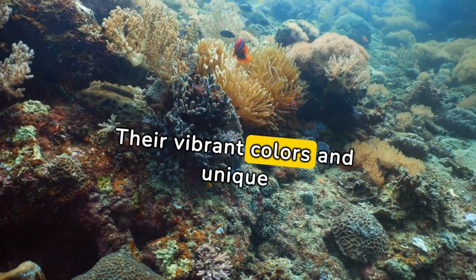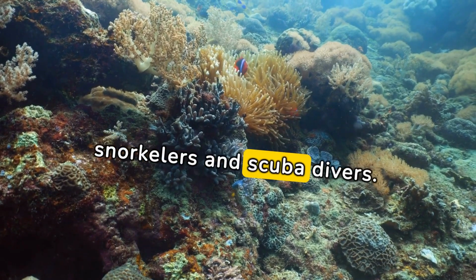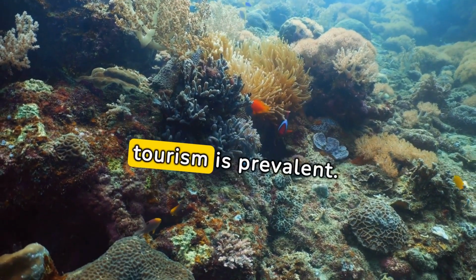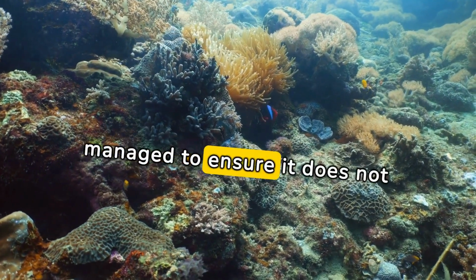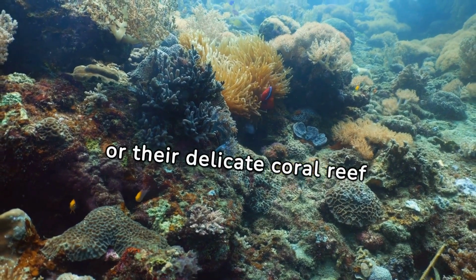Lastly, clownfish play an important role in ecotourism. Their vibrant colors and unique behaviors make them a popular attraction for snorkelers and scuba divers. As such, they contribute to local economies in regions where marine tourism is prevalent. However, this increased human interaction needs to be carefully managed to ensure it does not negatively impact the clownfish or their delicate coral reef homes.